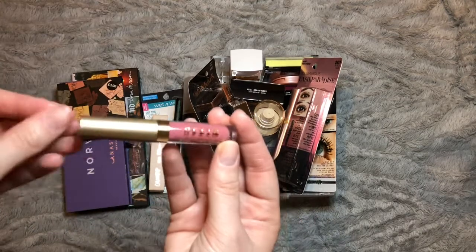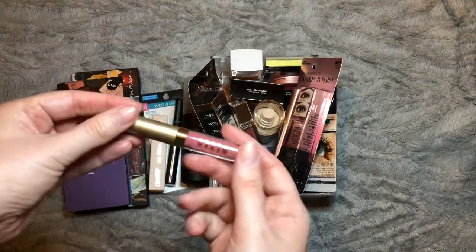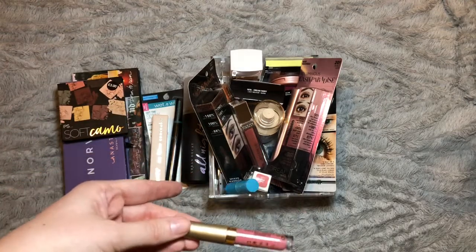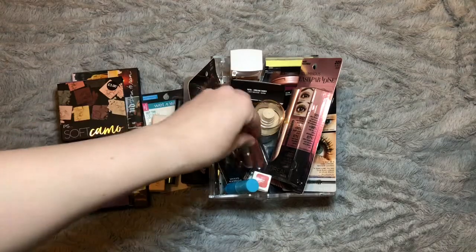And then we have Stila Stay All Day, and this is in the shade Patina. Out of the few of these that I've tried, this is probably the favourite shade that I have. Out of all the lip products I've put in for this month, I haven't got any proper pink ones, so that's why I wanted to throw this one in.